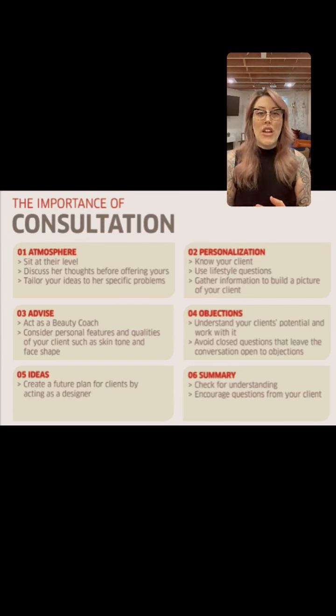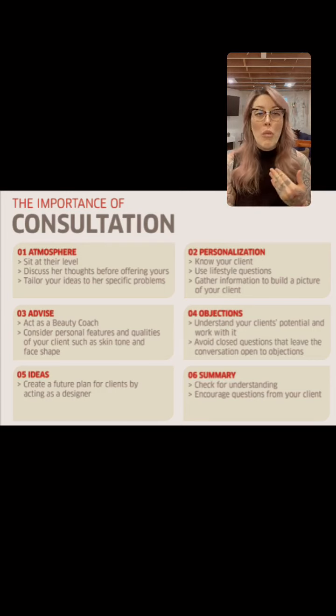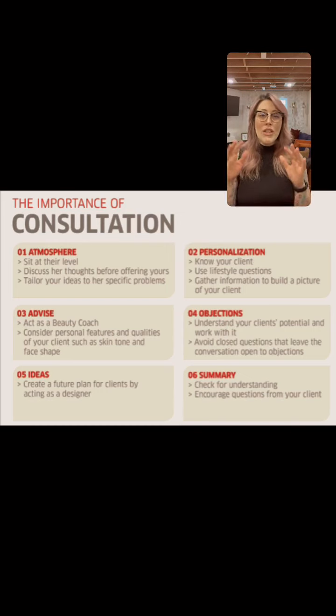It also fosters an environment where you're having a conversation with somebody rather than just trying to extract as much money out of them as possible, right? Which is also part of the job, okay? But we need to finesse that money out of them. It's okay, right? So sitting at their level is important. Getting to know that client is important. That way you can curate services for them, okay?